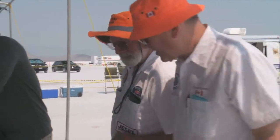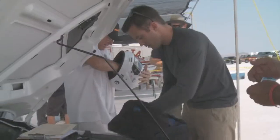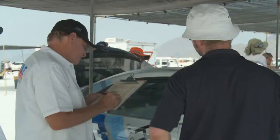So the tech inspection, they look at the engine, they look at the transmission, they want to check everything to make sure that it conforms to class requirements and safety requirements. They take that stuff really seriously. They look at every single belt, every single harness, the padding around your helmet to make sure it all fits. We had a couple belts that were upside down, and they told us we had to fix that before we could even run.